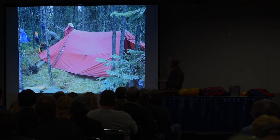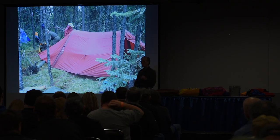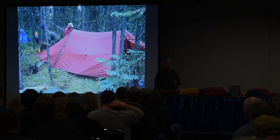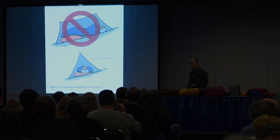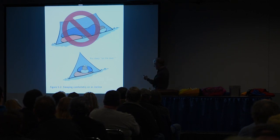So many times you are camped in a site where it's terrible, and you're cockeyed and things aren't right. Sometimes you have to sleep on an incline. I know all the literature says when you pitch your tent, pitch it with the head uphill. I disagree. I think if you pitch a tent uphill, your head's here, your feet here, and you slide downhill all night.